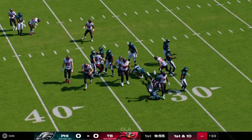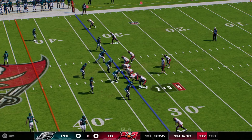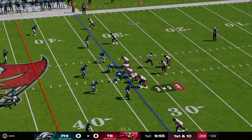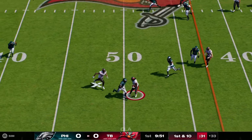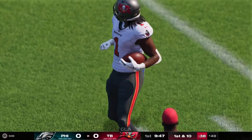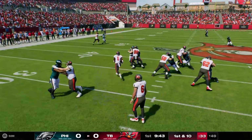And that's pretty good coverage by the kick team, as he'll only be able to get this past the 15-yard line and no further. They'll start the drive with a give to White. And getting this just shy of midfield, they'll spot it at the 49. 16 yards right off the bat and a first down.